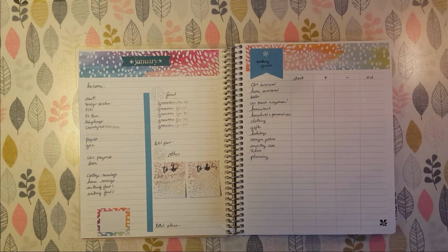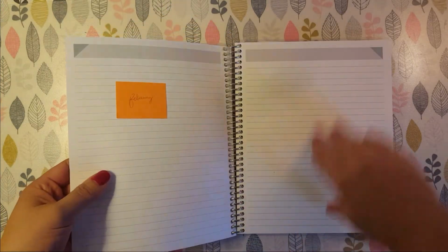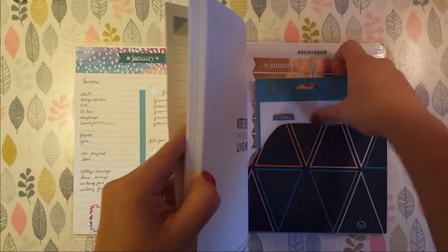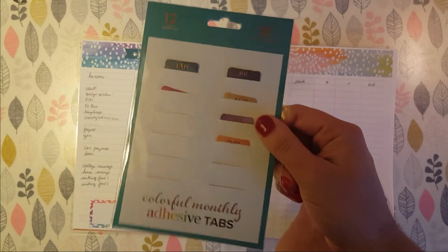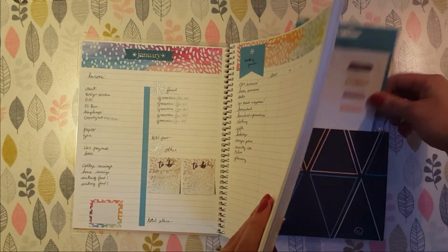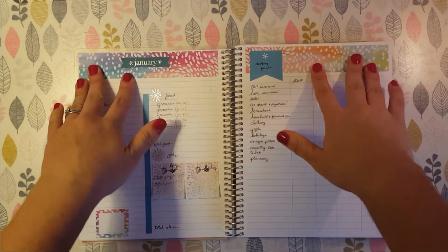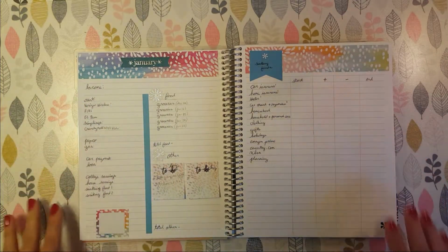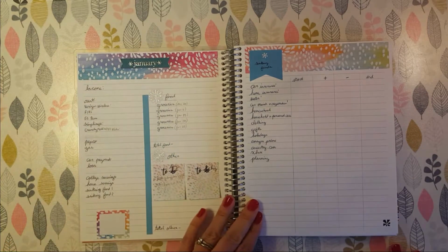So now we're on the month pages. I've done January. I've left space in here for all the months. I do have tabs. I did get this Erin Condren tab. Well, you can't see them all. Okay, well, the tabs to put on, and I may or may not use them. We'll see how it goes. But I used another of the sticker sheets. This is Painted Petals theme, and these stickers are from the seasonal Erin Condren sticker book.